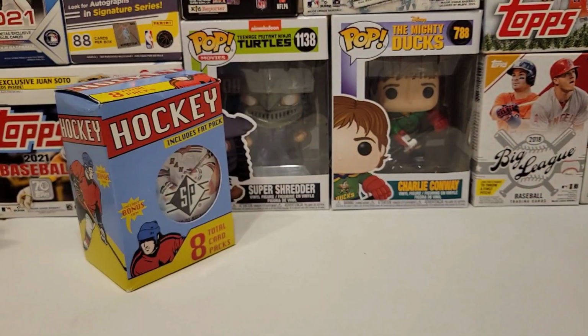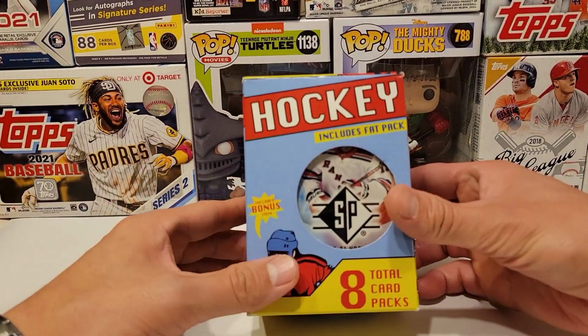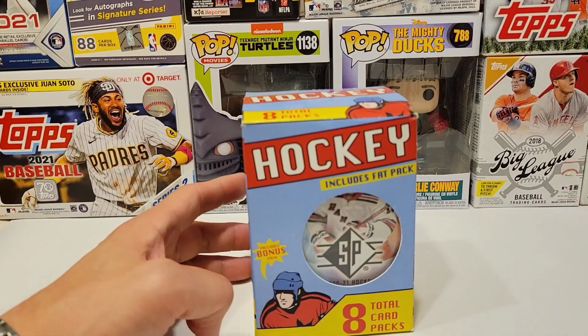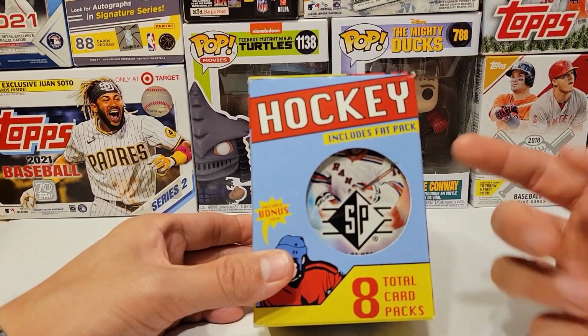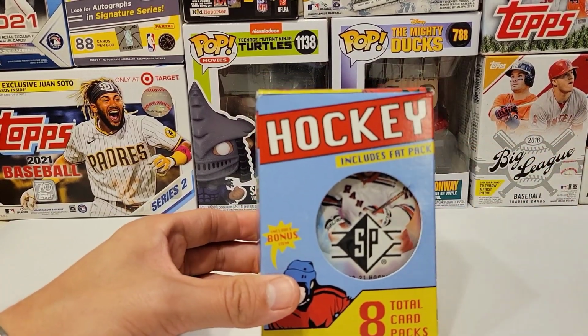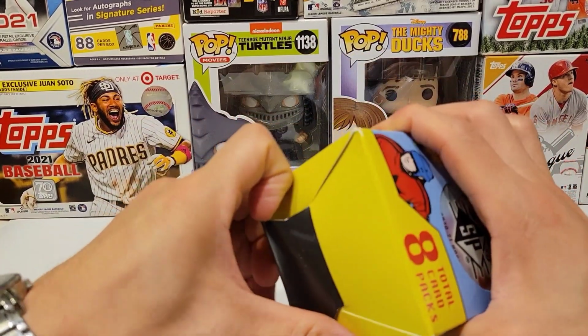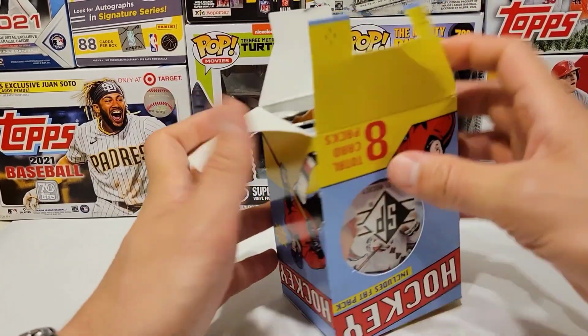All right. So with that being said, let's get into this. A friend of mine shot me a picture of these boxes at Target the other day. And I saw this one with the SP pack. I really want to open that. So I went down there today and obviously I grabbed the boxes. So let's see what we have in ours.